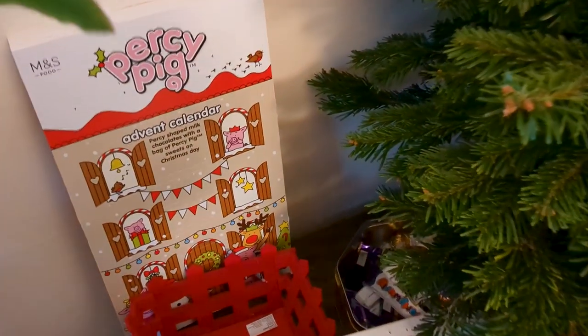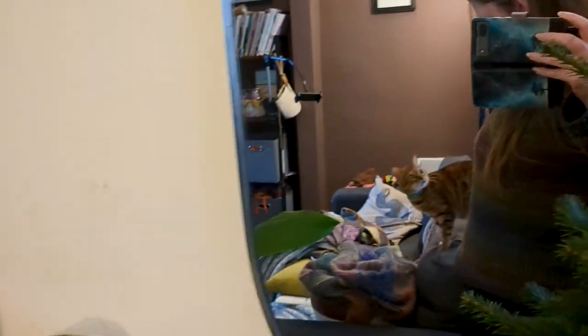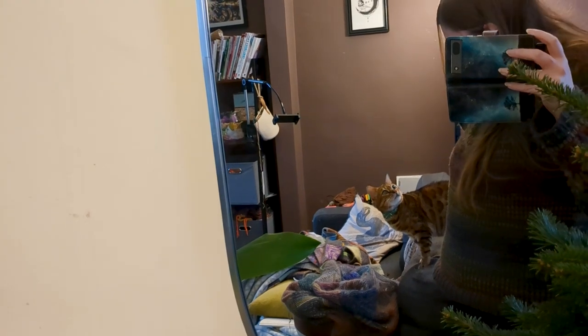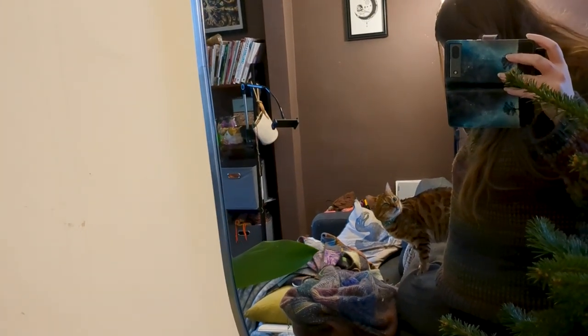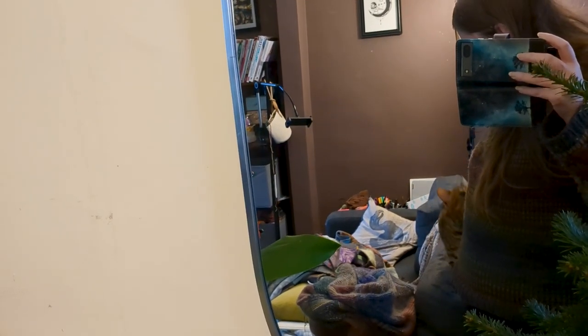And I also have a Percy Pig advent calendar. I'm being attacked by a cat. I don't know if you can see. Cat, what are you doing? Are you coming up? Come on then. Come on. You're a climber, aren't you? Oh no, no. She didn't want to.